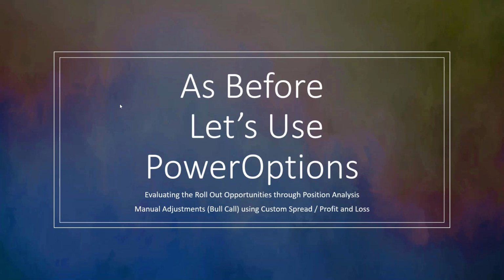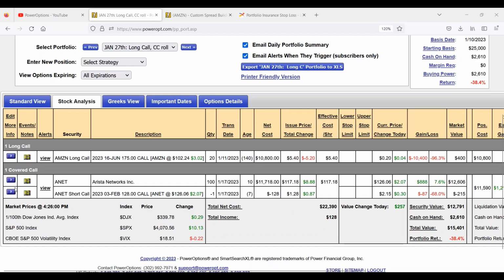Now, to be fair, let's use PowerOptions. Let's take a look at evaluating the rollout opportunities and then manual adjustments in this case with the other positions, okay? So, am I back where I want to be? Not yet. So just as before, with Eileen's position, we're going to the portfolio tools.